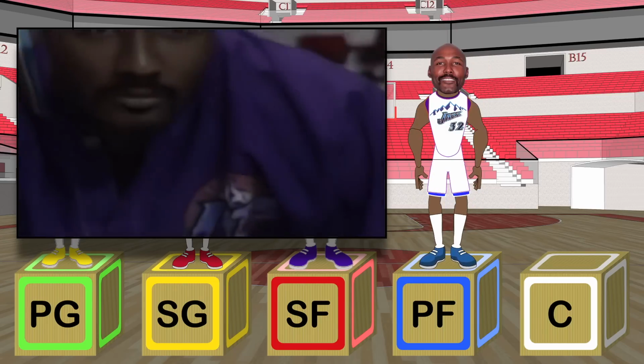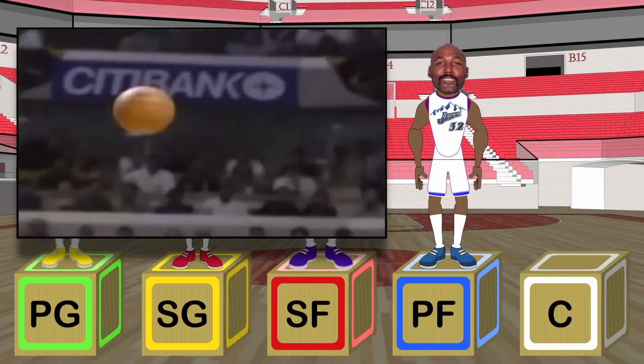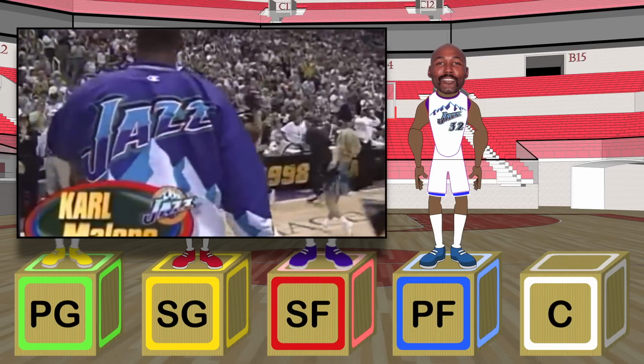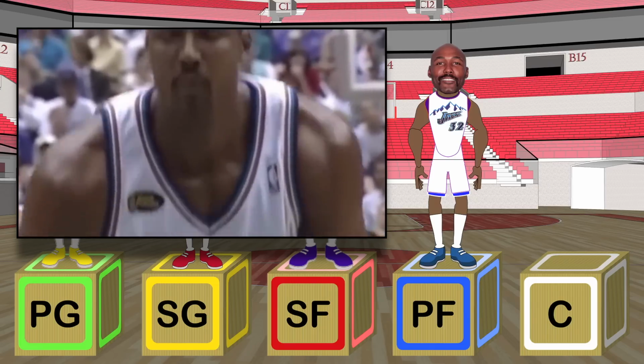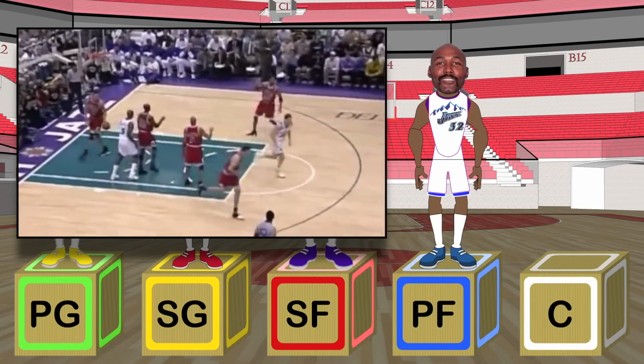Our power forward is Karl Malone, who is one of the greatest power forwards to face MJ in the finals. Like Chuck, Karl won his first MVP during that 96-97 season and then made it all the way to the finals only to lose to MJ. Malone got another chance to lose to MJ one season later, and that's exactly what happened.